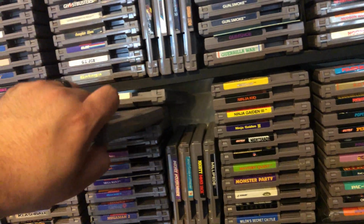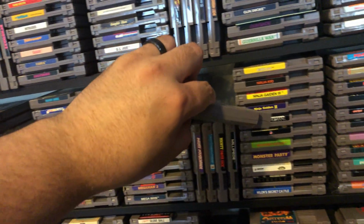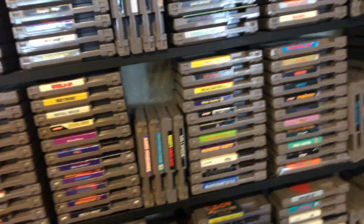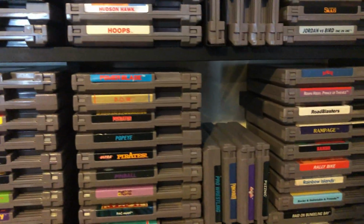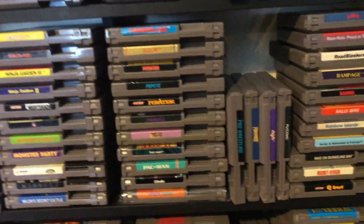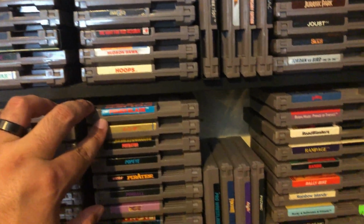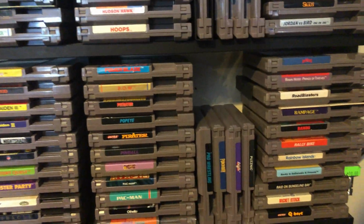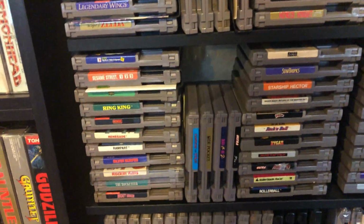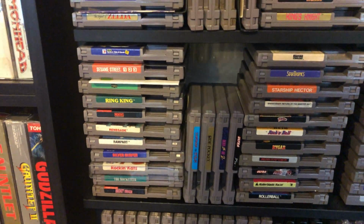For the Metroid game on NES, I decided to go with the yellow cartridge just because I think it's a lot cooler, much better look. Miracle Piano, I will never actually own this accessory, I'm pretty sure. Power Blade, my label is coming up a little bit. Maybe get it replaced eventually. Rockin' Cats, that's another really good game, an Atlas title from what I remember.